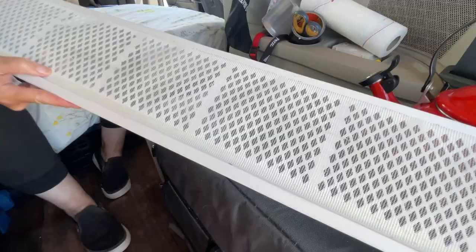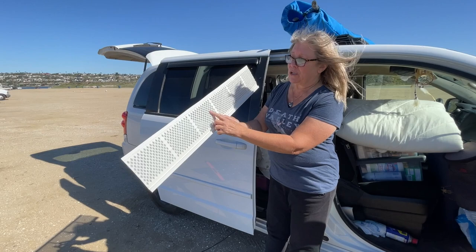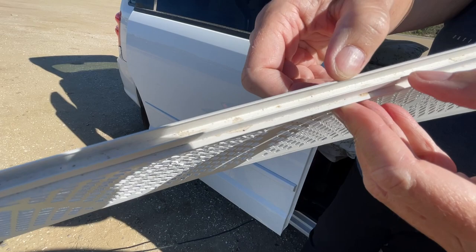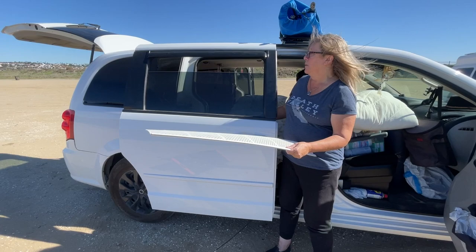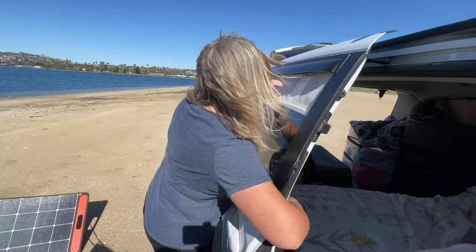These are gutter covers, but they do have a mesh, and you can buy them at Home Depot. I think it is $3 or $4 each, super cheap. But they happen to have a little groove here that is exactly the width of the windows in cars. So if I lower the window, I put it there like this. It's windy today, so I don't know if it's going to go that easily.